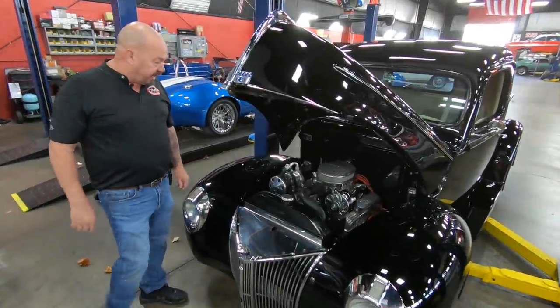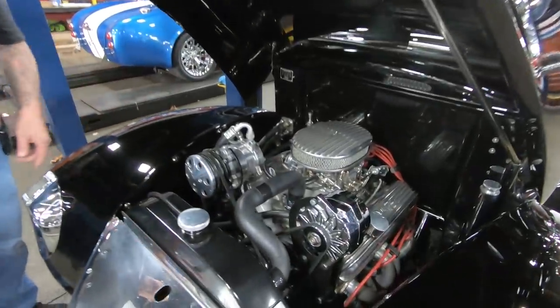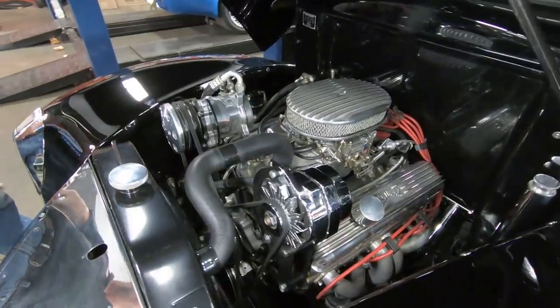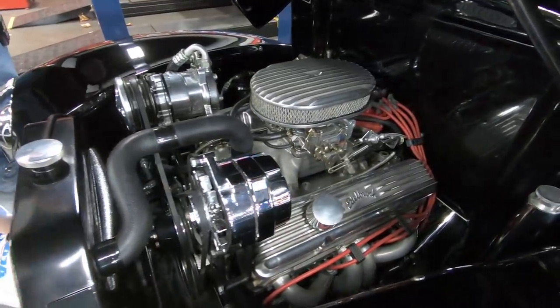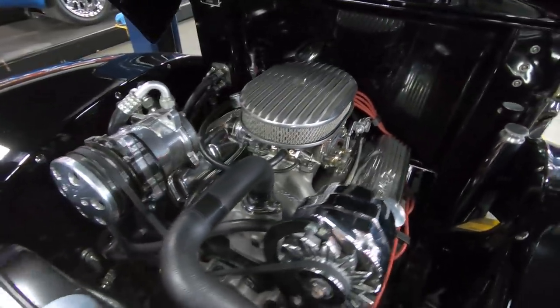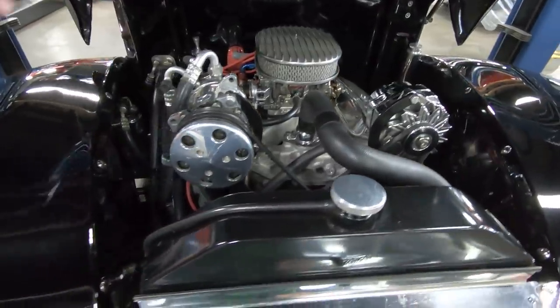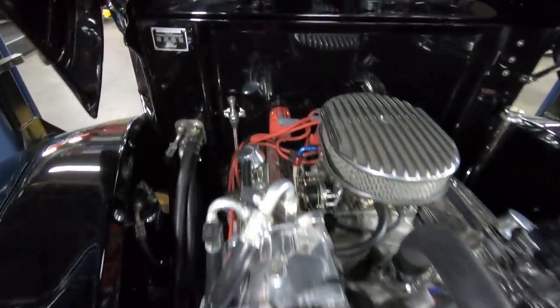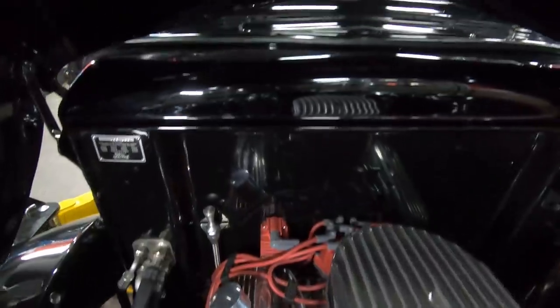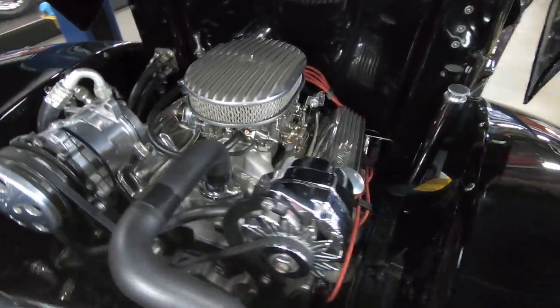All right, we're under the hood now. We got a 350 Chevy with Edelbrock heads. We got Edelbrock intake, Edelbrock carb there. That is a four barrel. Looks like an MSD distributor, MSD coil, jet coated headers. It does have AC, great looking radiator here also. You can see the paint work on the firewalls looking sweet. We got aluminum air cleaner, aluminum Edelbrock valve covers, everything polished up, looking good.